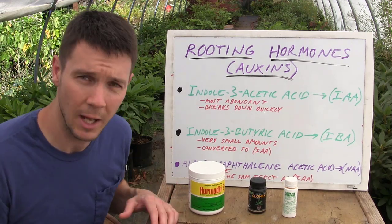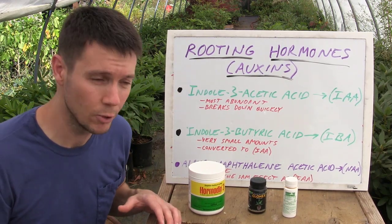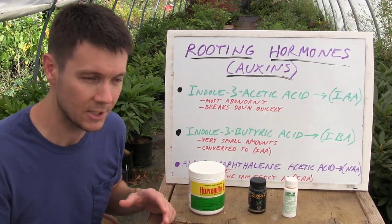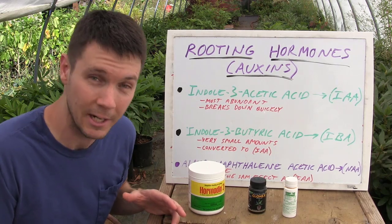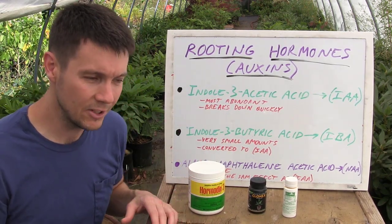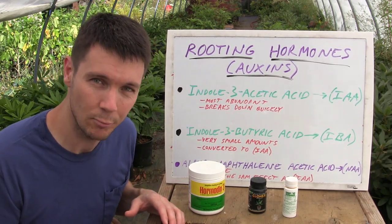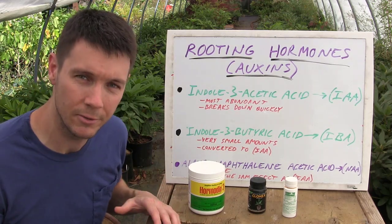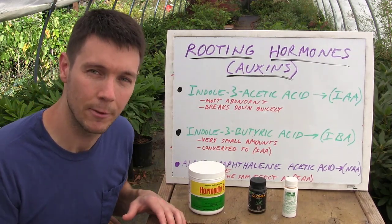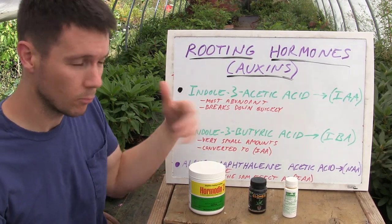Is this a commercial operation for you, or are you in a situation where you need to make this thing root absolutely no matter what because it's a special plant and you're never going to get another cutting from it again? Then you'll probably want to go with the hormone. If you're just doing this in your backyard and you don't care if you get 100% of them to root and you just don't want to use the hormones, you're going to get some to root without them.